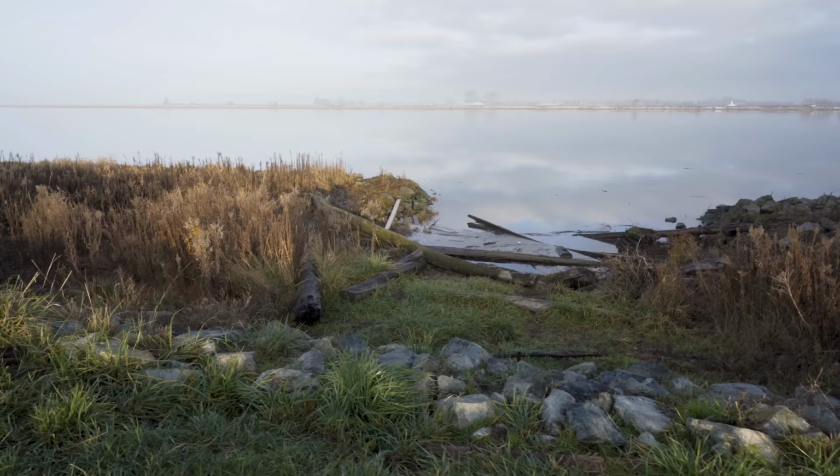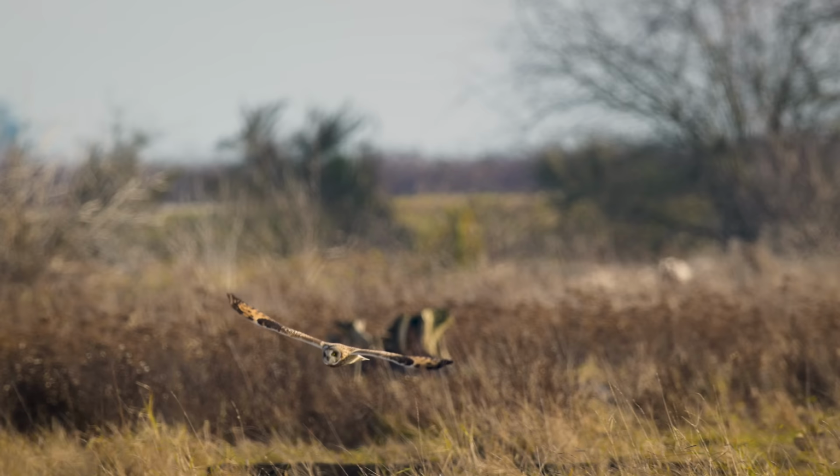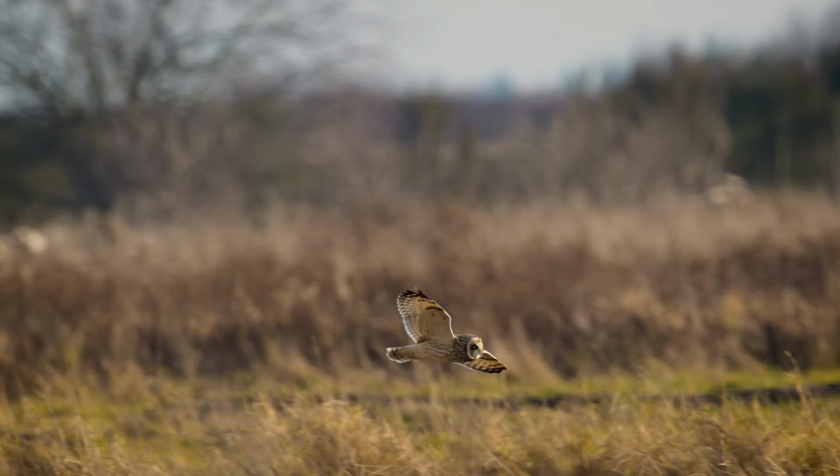Good morning, everyone. Welcome to the channel. I am back over in the Vancouver area and I'm out looking for short-eared owls. We found one. So far it's just been the one that I've spotted, but we just got here and I'm actually photographing with two other guys.